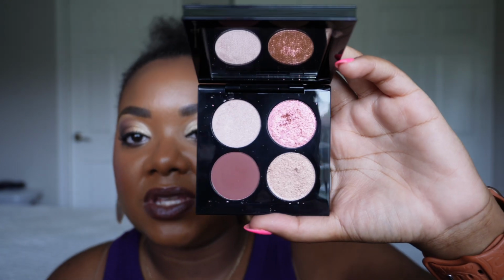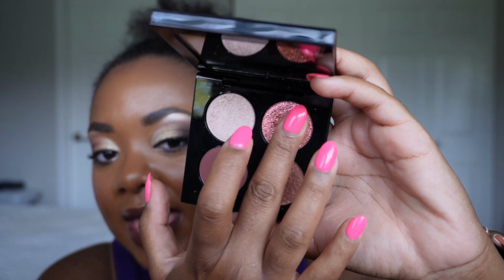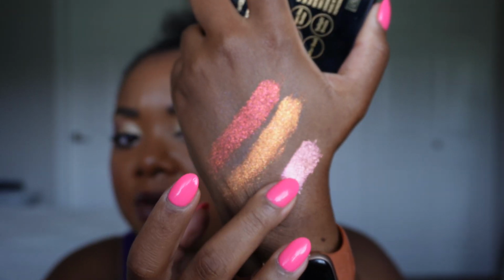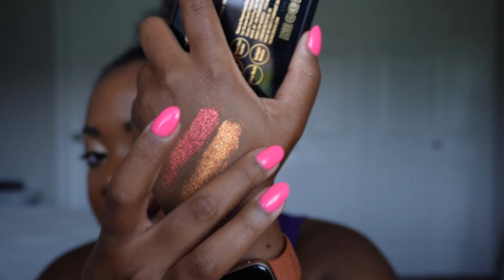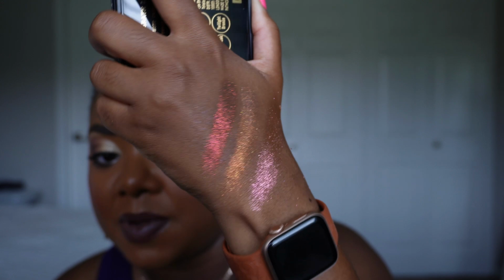And what I like about the Venus and Fleurs quad is that, one, you have the one matte shade, which is all you need because, you know, you can blend out and do what you need to do. And then this shimmer is so multi-dimensional. It almost has an indie shimmer vibe to it in that it's kind of fiery, but it's also kind of shifty. That's what I'm trying to say. So it has a pinky gold shift to it and tons of sparkle.